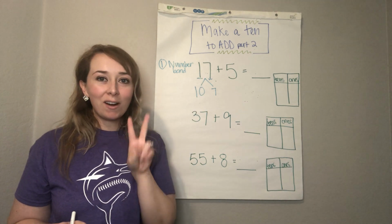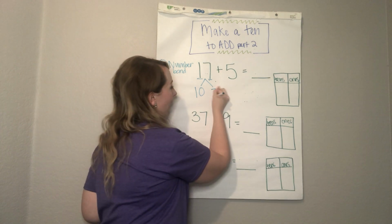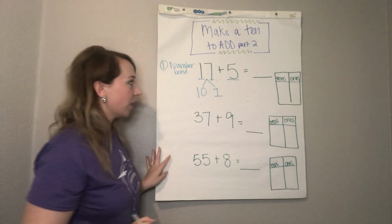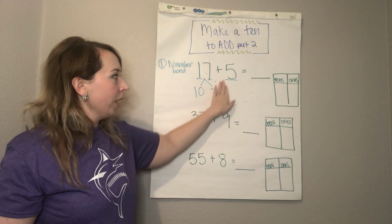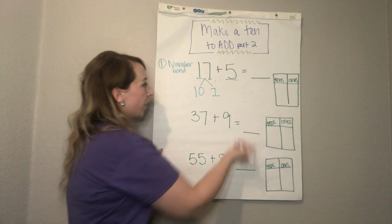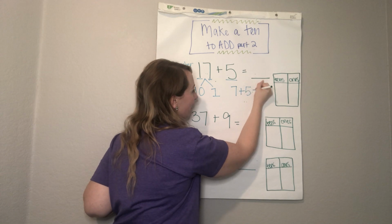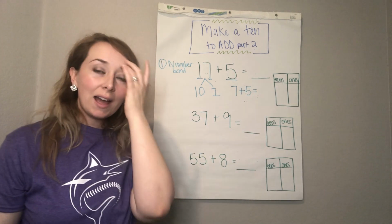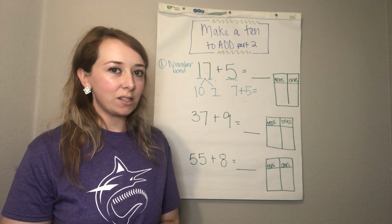So now we're moving on to step 2. Step 2 is to first add all your ones together. So we have 7 ones in the number 17, and we have 5 extra ones that we will be adding on. So that means we're going to add 7 plus 5. When we add 7 plus 5, what do we get an answer of?